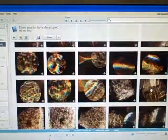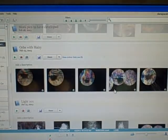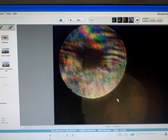Oh, it stopped. I must have come to the end. Okay. Get out of there. I'll go back to library. As you can see, I have a lot of pictures of orbs. Now I'll show you this one, if I can get him to get big.